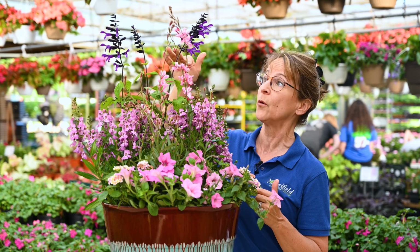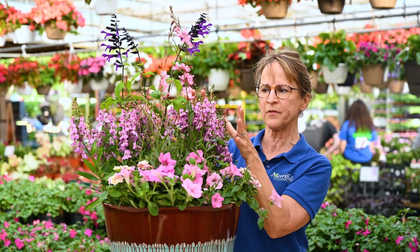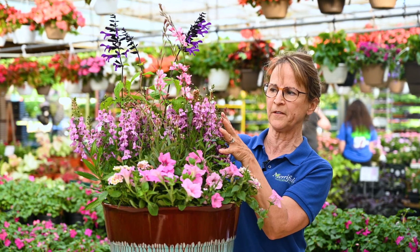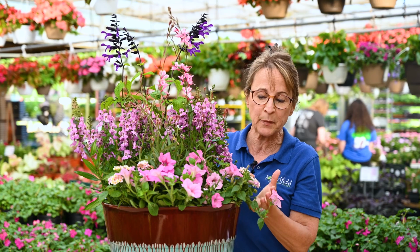For the thriller, we have gorgeous, gorgeous salvia and gaura. Here we have angelonia that's going to fill out the midsection. These are going to get to be 2 to 3 feet tall. This is going to be about 15 inches and filling out this area. We have lantana that's going to be clumping up and spilling over.